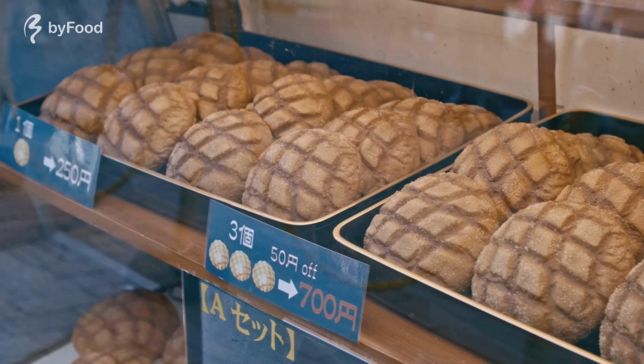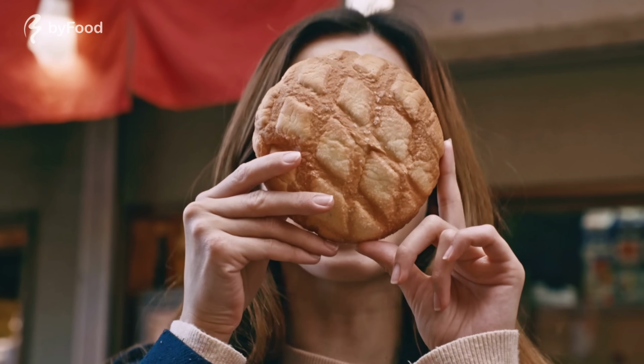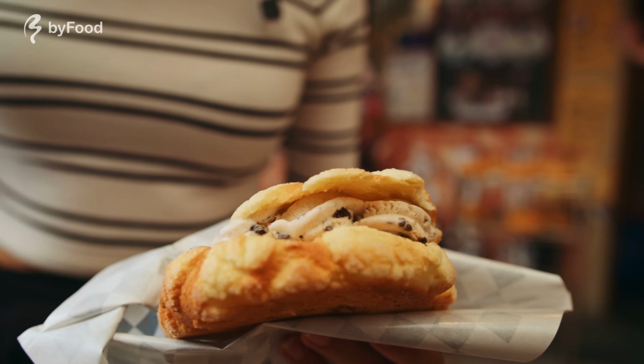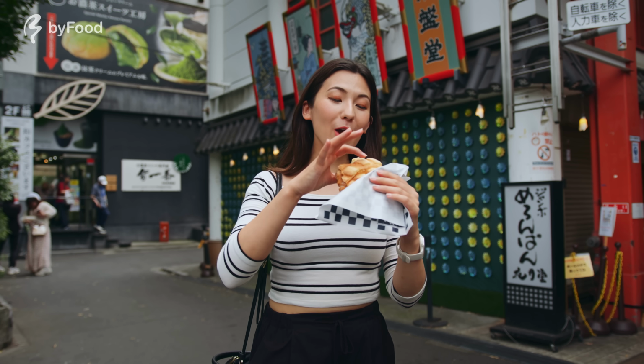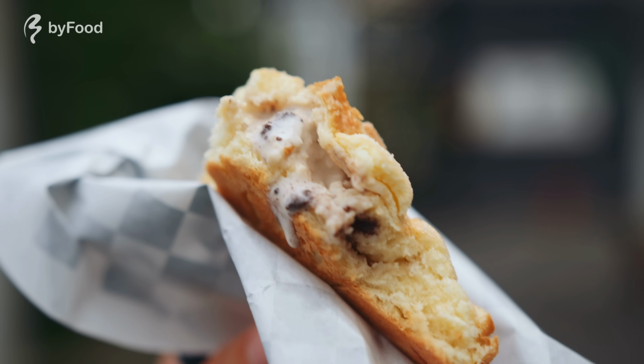And I felt like I had to come back here again because we had just the melon bread on its own, which is really freshly baked and toasty and lovely, but the ice cream is the most viral thing you could get at this shop. So I thought we'd have to feature it again as a local Asakusa viral food. And I would say it's worth it. It's really refreshing on a hot day. Just be careful, it melts pretty fast.